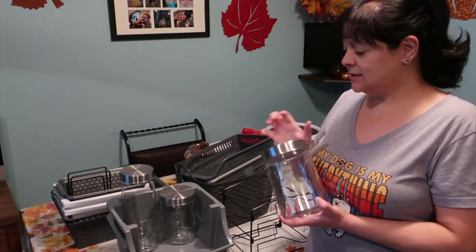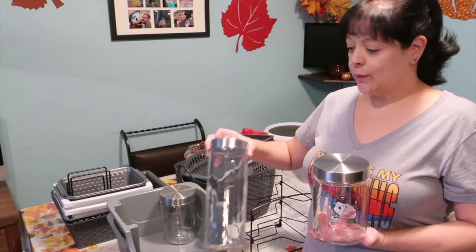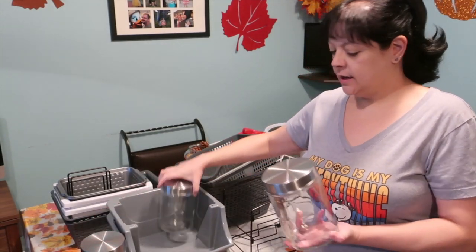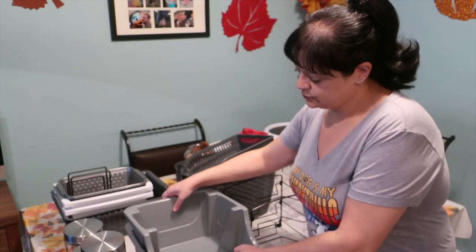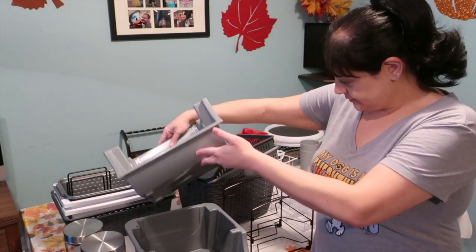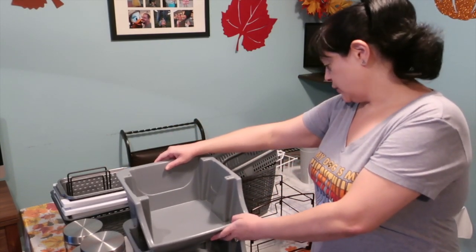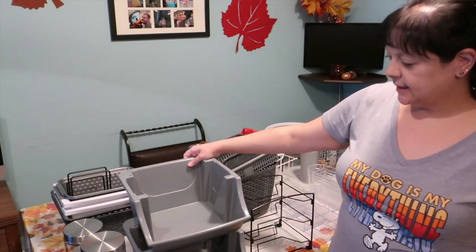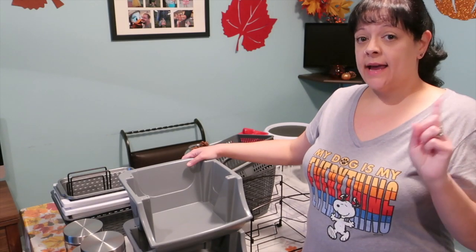I bought some of these big jars at the Dollarama. I got a big one and 2 smaller ones. And then over here I got these 2. They're stackable, and I got them at Walmart. They just sit in with little pokey things here. Basically they sit like this.